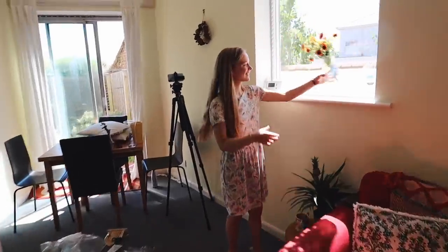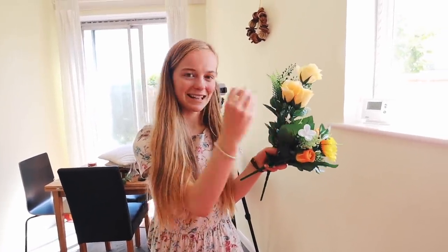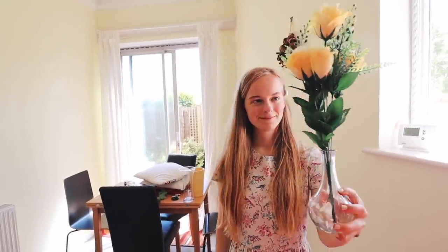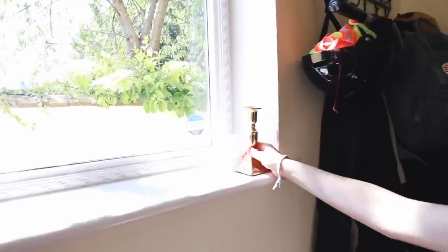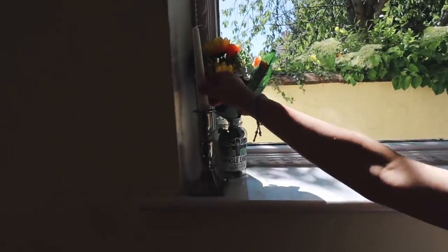Then we just recycled jars that we had lying around, so we used this olive jar. These are very real flowers, as you can tell from the little labels. These turned out so, so pretty, and they add so much colour and life to the space, even though they are fake flowers. We also added the candlestick holders framing one of the windowsills.